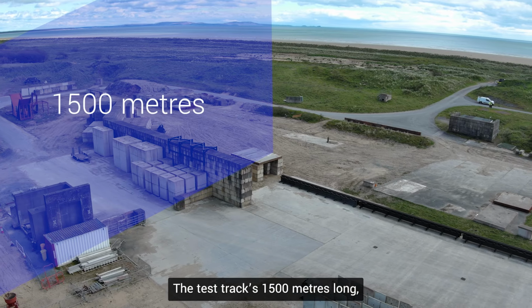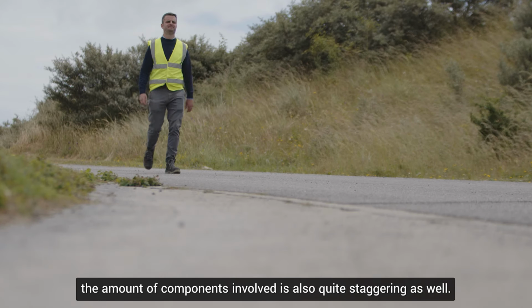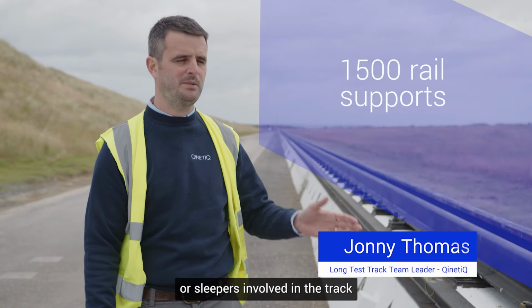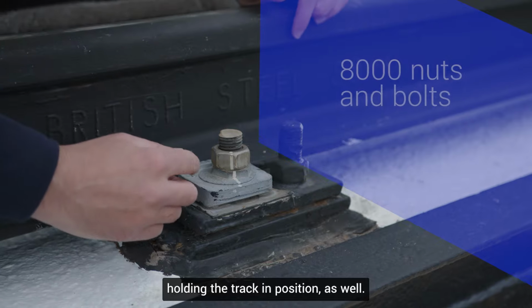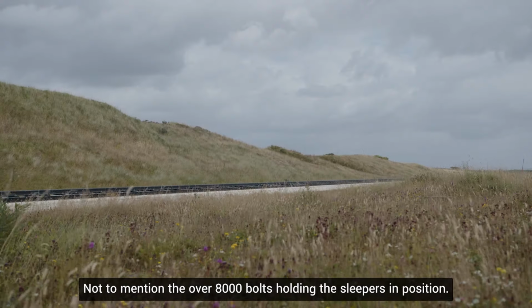The test track's 1,500 metres long. When you've got something at a track like this that long, the amount of components involved is also quite staggering as well. So there are over 1,500 rail supports or sleepers involved in the track, and over 8,000 nuts and bolts holding the track in position as well. Not to mention the over 8,000 bolts holding the sleepers in position.